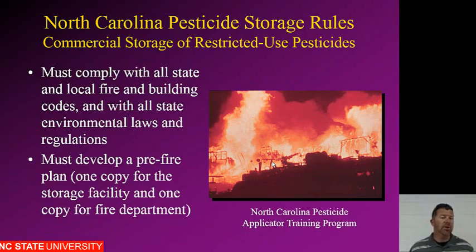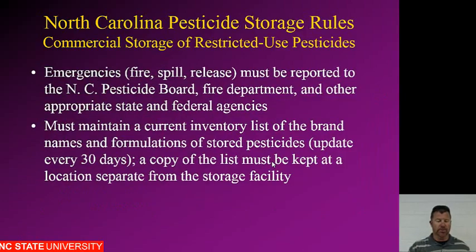Restricted use pesticides must comply with all state and local fire and building codes and with all state environmental laws and regulations, and you must develop a pre-fire plan, one copy for the storage facility and one copy for the fire department. With your plan, you're going to want to let the fire department know what pesticides you usually keep on hand. If you're a lawn care operator or a farmer, you're going to be using pretty much the same pesticides year after year, over and over. You're going to have that list and that pre-fire plan.